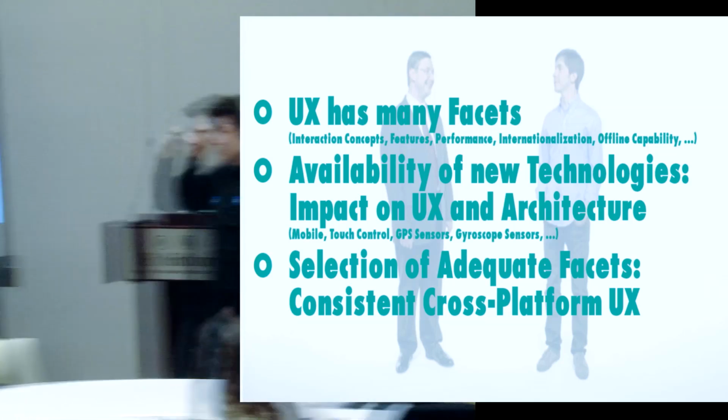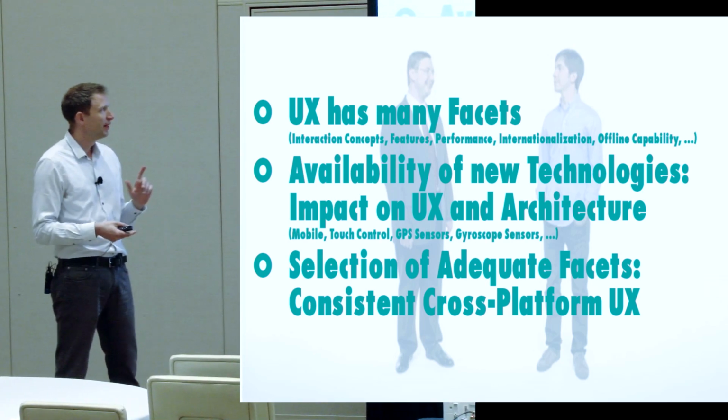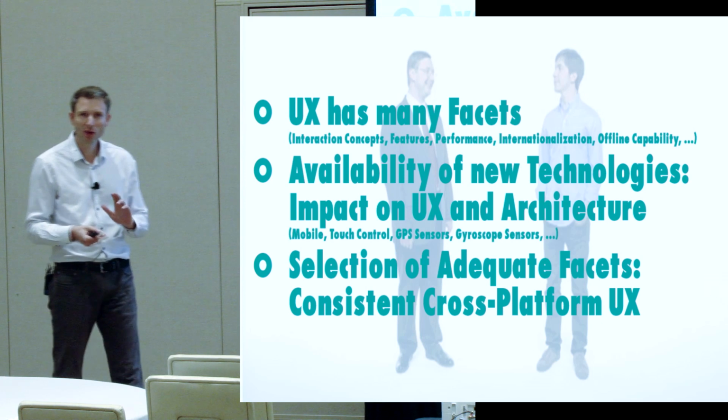Yeah, so we see user experience here with many facets. So it's the interaction concept, it's the performance, internationalization, offline capability.